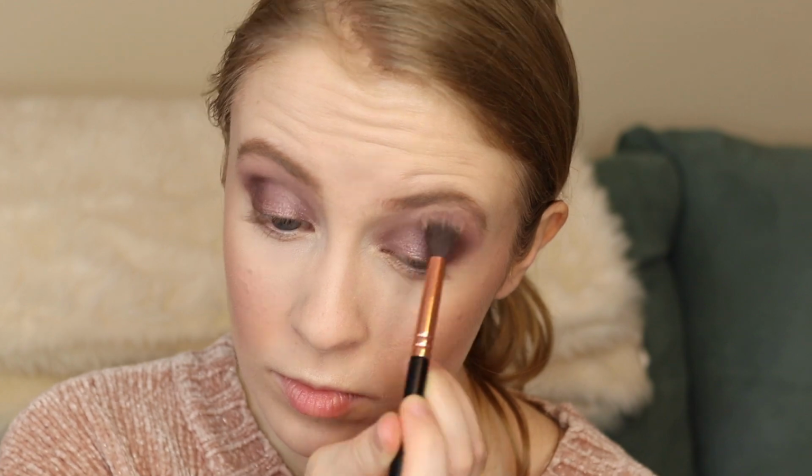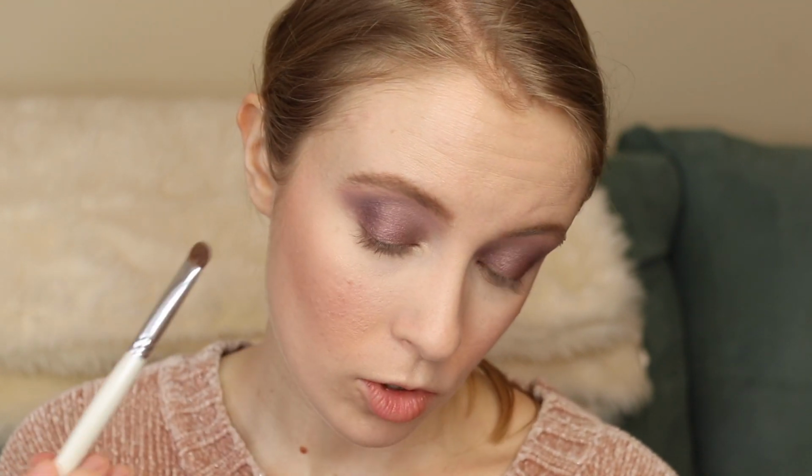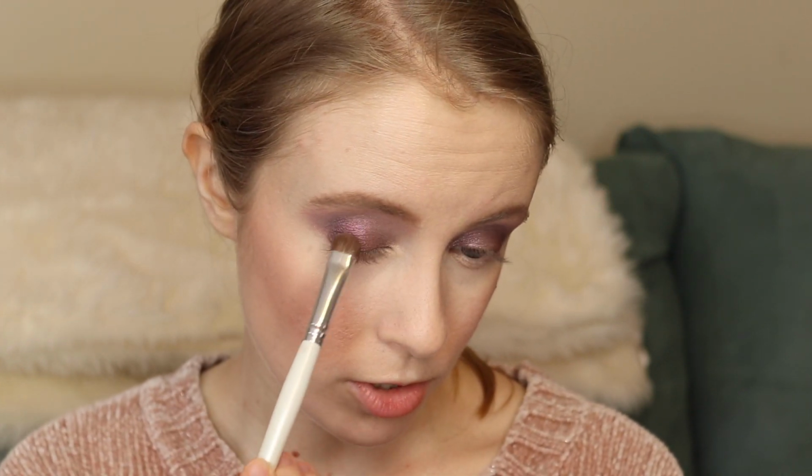I want to blend it some more with Cub. This is such a useful shade. I really am glad that there's a shade like that in here. So I really want to dip into this Aurora shade. I just want to put this in the center of my lid, in between Prism and Sub-Zero. Kind of a cranberry pink color. Ooh, that's really pretty, especially alongside those other shades.